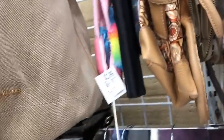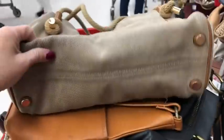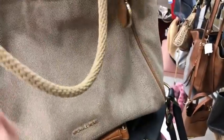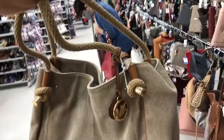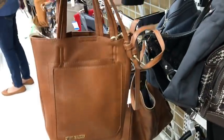Looks like a Michael Kors, and it is. That's cute. Really pretty, there's a little ink mark right here. Not a big deal. Interior looks good. It's cute. Maybe we'll get that one. It's like a taupe colored canvas type with little rope handles. Super cute. Look at that one. Maybe we'll get that. Little Steve Madden is cute.